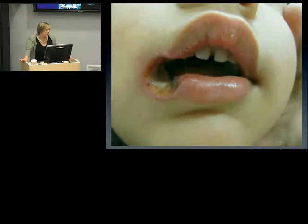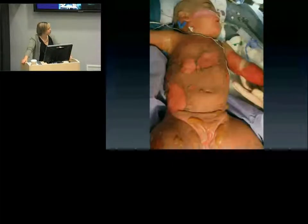The other thing is that this is a very difficult anatomic area to reconstruct. And so while it is a very small burn, it has a really long-standing impact in terms of their long-term follow-up.